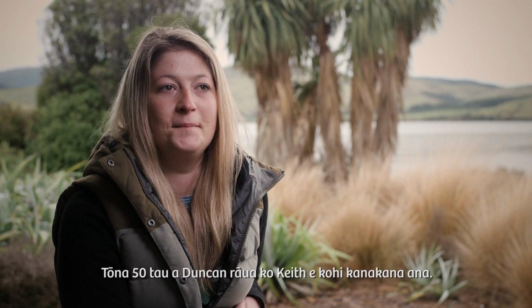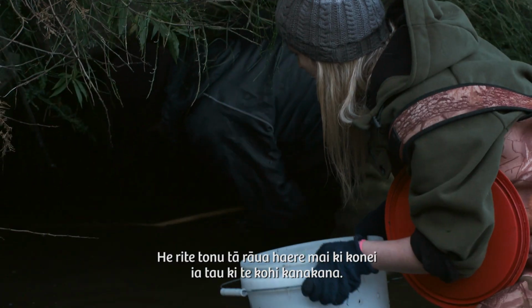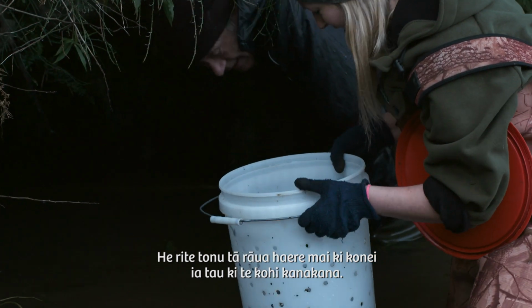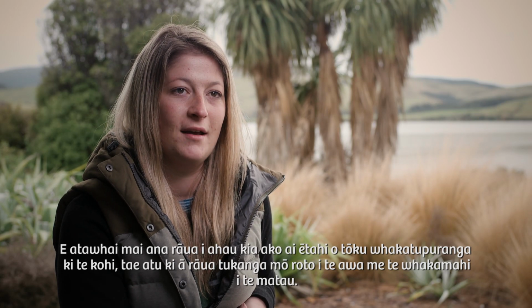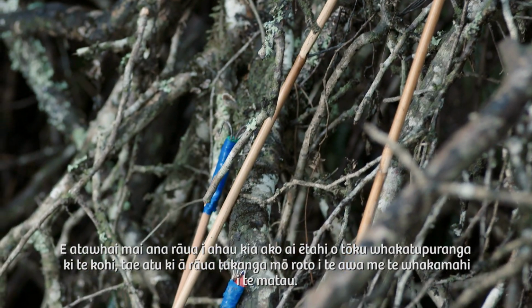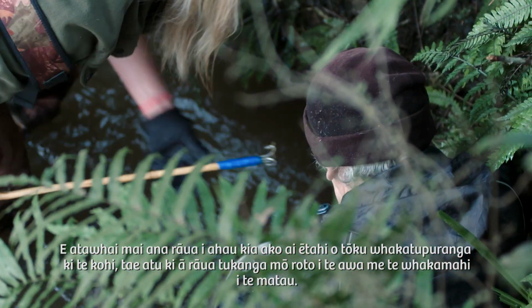Duncan and Keith, they've been gathering kanakana for probably 50 or so years, maybe more, maybe less. They religiously come out here every year to gather the kanakana. They've taken me under their wing to teach some of the next generation how to gather them in their method, with being in the river and using the hook.